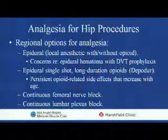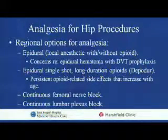The nerves that constitute the lumbar plexus, which is the major nerves going to the hip joint, are the second, third, and fourth lumbar nerves. The femoral nerve constitutes L2, 3, and 4, but unfortunately it is a little bit beyond where the nerves start to branch off into the hip joint.